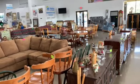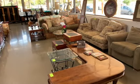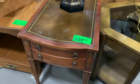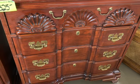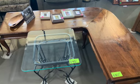This ReStore too has tons of furniture. I know a lot of places I've been to recently are low on furniture, but not here. Although prices vary from pretty reasonable to crazy expensive, the quality of the furniture overall is really good.